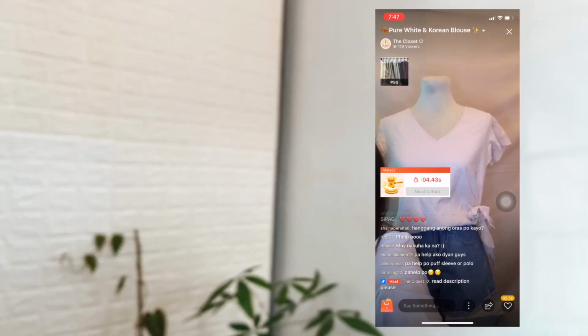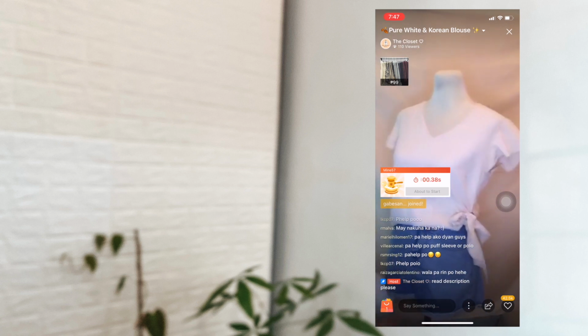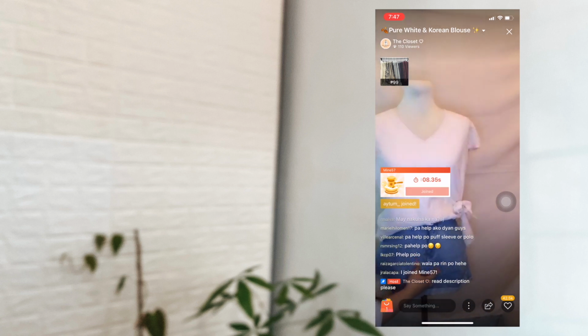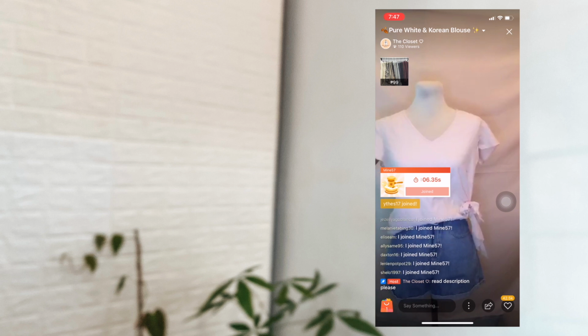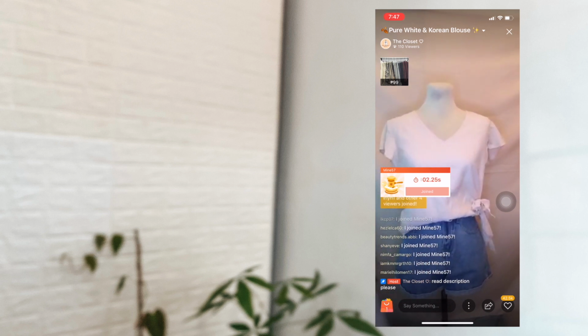Size medium to large, kuya. Medium to large, may patali sa gilid. Then ganito lang yung sleeves. Nude pink yung color niya, nude pink.